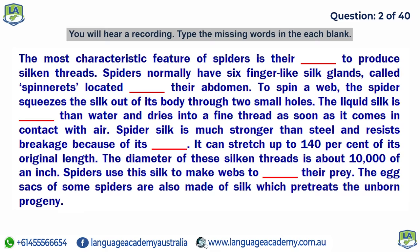The most characteristic feature of spiders is their ability to produce silken threads. Spiders normally have 6 finger-like silk glands, called spinnerets, located beneath their abdomen. To spin a web, the spider squeezes the silk out of its body through 2 small holes. The liquid silk is thicker than water and dries into a fine thread as soon as it comes in contact with air. Spider silk is much stronger than steel and resists breakage because of its elasticity.